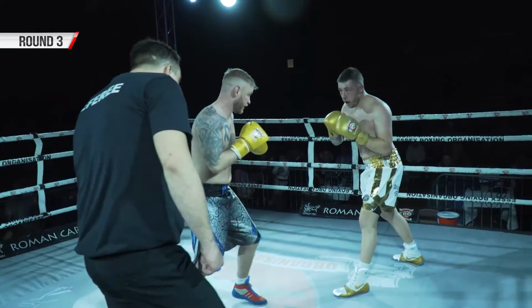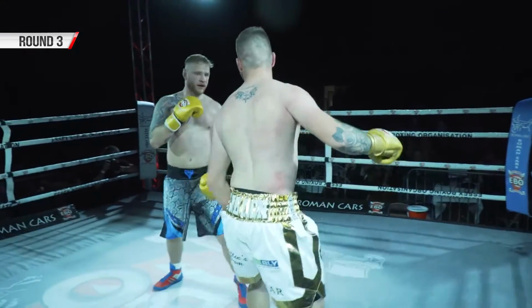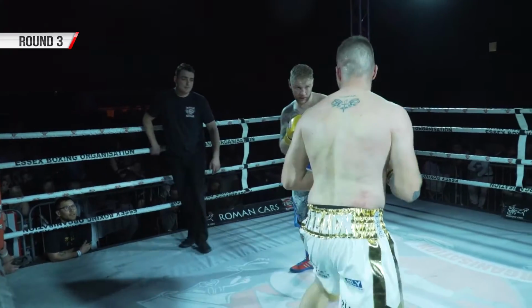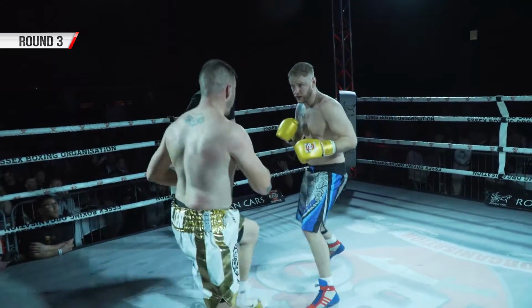And when you've got someone that's a bit more experienced, Dan, that knows what they're doing, they won't stand there and take them shots, they'll step off and wait for the counter, and that's exactly what's happening. When Lewis Ayton loads up, Gomez seems to be able to counter that. Every time.